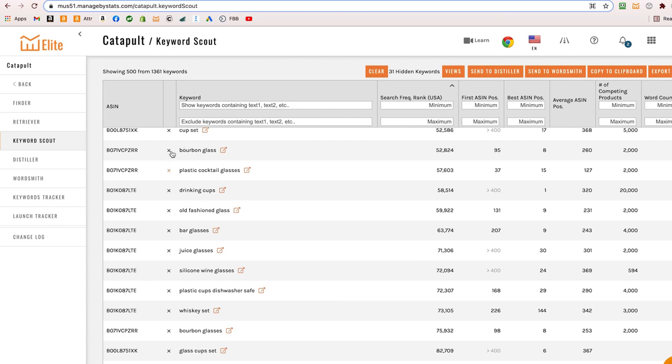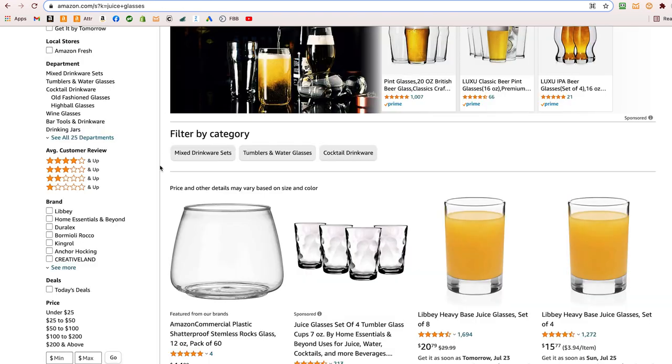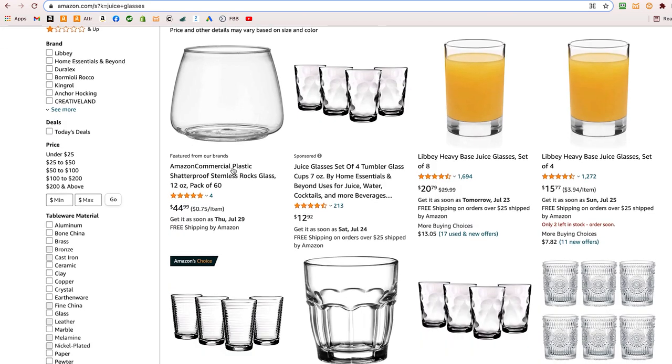Kitchen sets. Again, I don't think it's going to be workable. Drinking glasses set of 12. We're not 12. Juice glasses. Interesting. Let's check that.